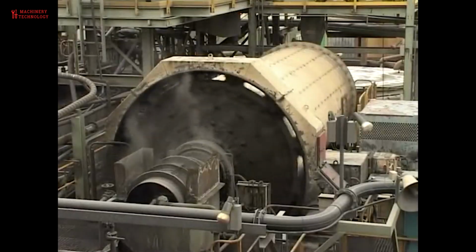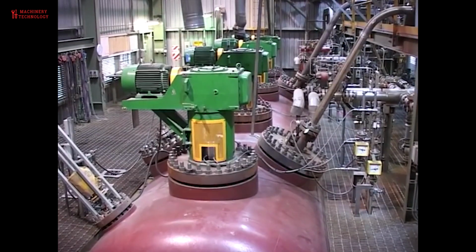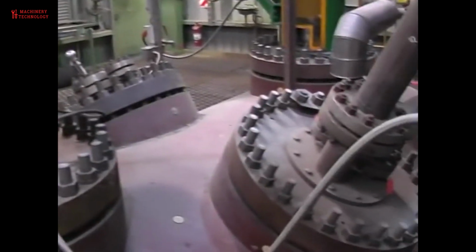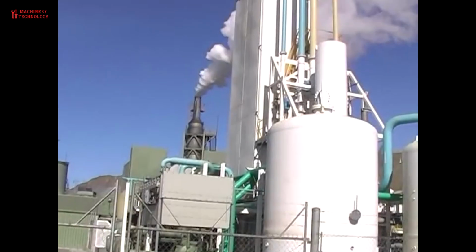Flotation. This method uses air bubbles to separate the gold from the waste rock. The ore is mixed with water and a chemical foaming agent. The air bubbles attach to the gold particles, causing them to float to the surface, where they can be skimmed off.